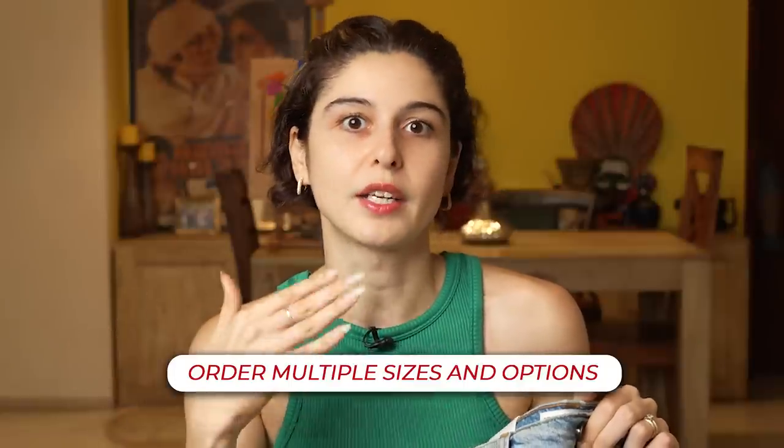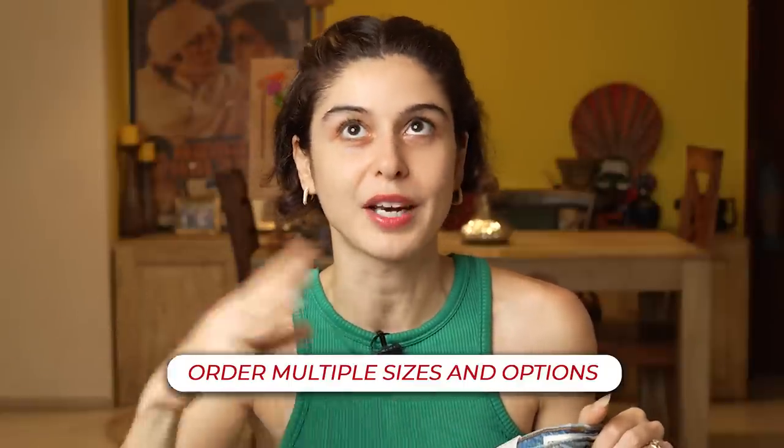The next tip is when you order sale items, order multiple sizes or different options of the same thing, because you might not get it later. With the sale, things sell out really quickly. I would have ordered the cargo shorts in two sizes actually, because I wasn't sure if they're too small, since only the smallest size was available.